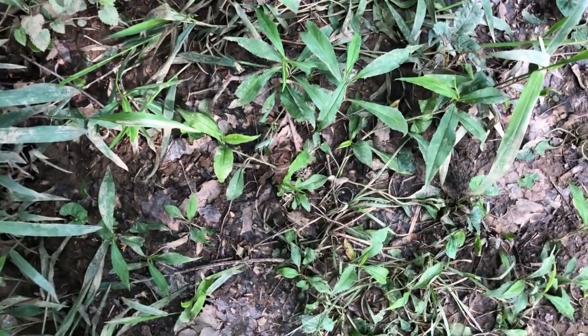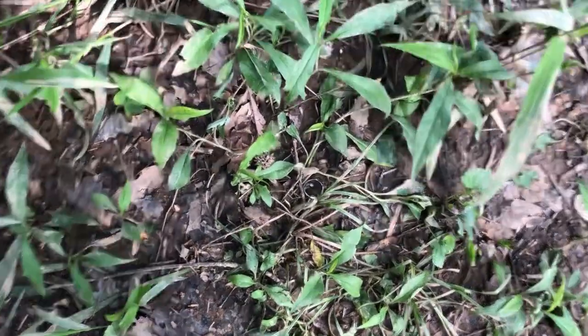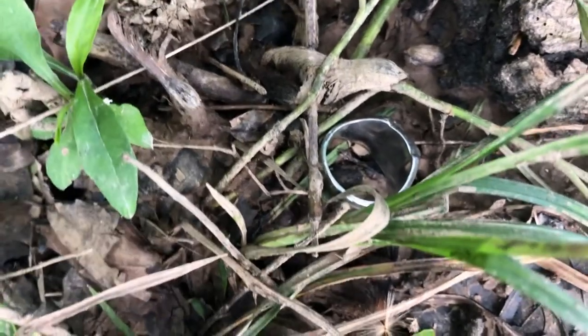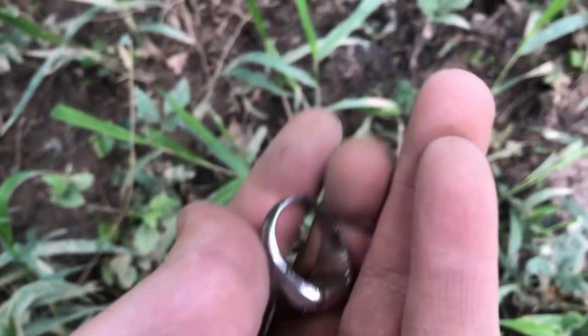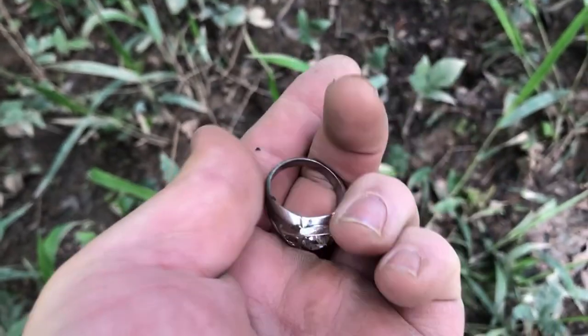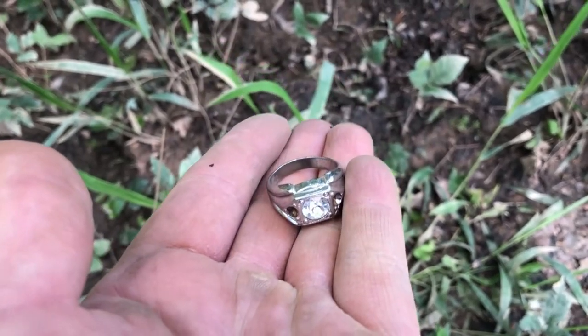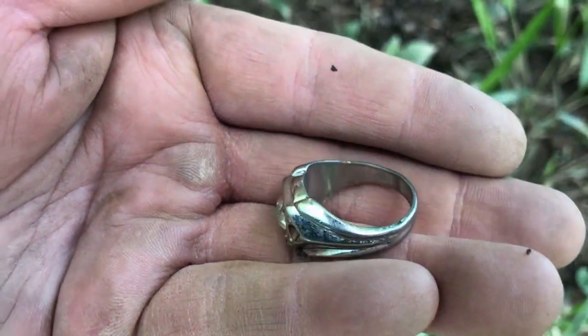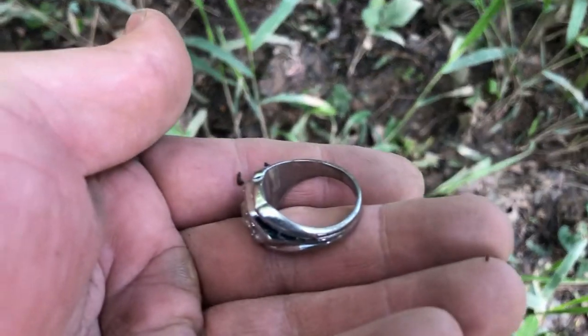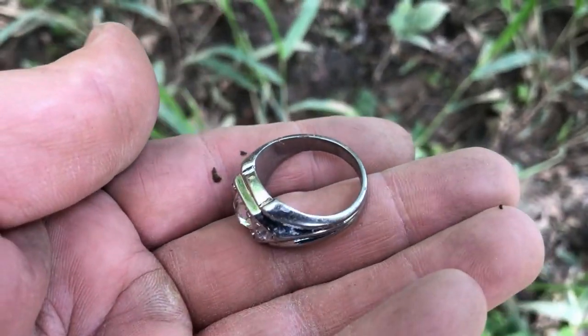Guys, I just got a 1247 signal, and look what I found laying right on top of the ground. Big old chunky ring. I don't know if that's silver or what. It's heavy enough to be. I don't see any markings.